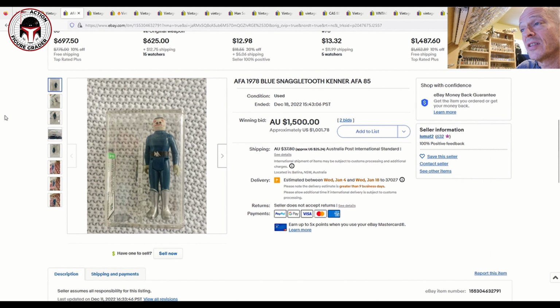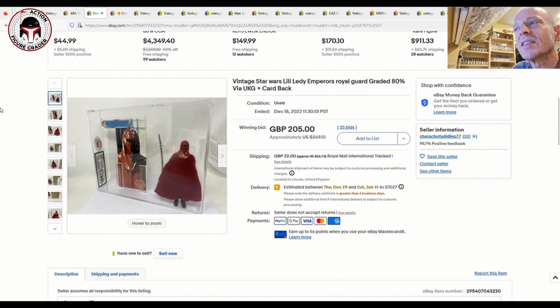This is more like an 80 plus or an 80 grade in my opinion, but the price I think reflected that. It sold for 1,500 Australian dollars or about $1,000 US dollars plus shipping. And for new case style AFA 85, the prices are more like 1,300 to 1,500 right now, just based on what I see online. So, to me, I think it was appropriately discounted, just given that it does have a little bit of wear for an AFA 85.